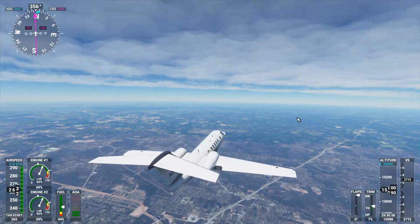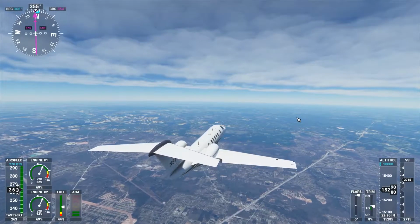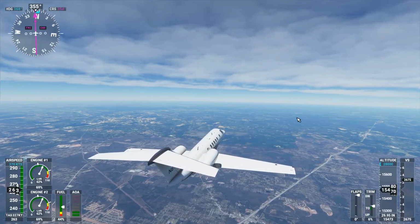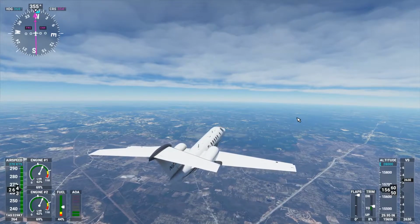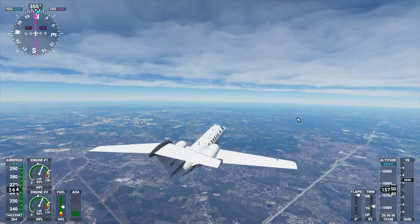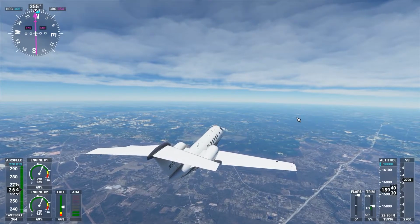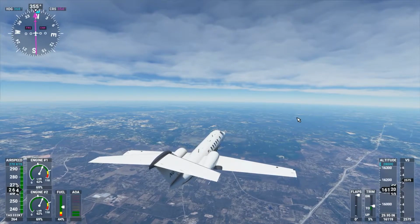I like the Skyhawk and the 152 for sightseeing and that kind of stuff. I just always prefer high wing for that. Love the Airbus. And love the Citation too. Yeah, the King Air is pretty sweet aircraft as well. But I really like the Citation when you're wanting to get from point A to point B really quick.